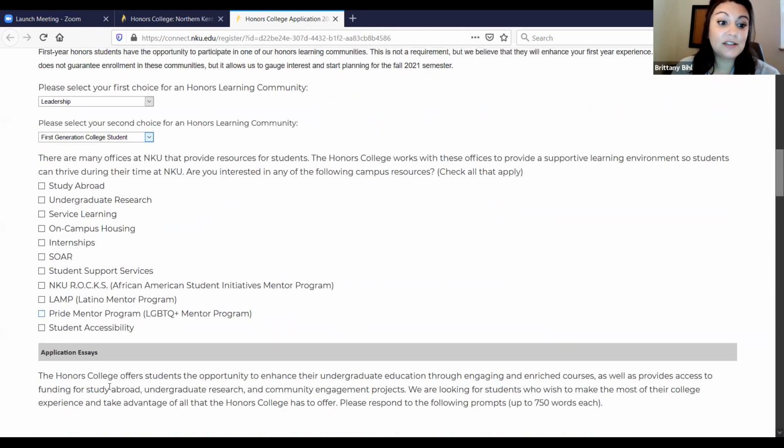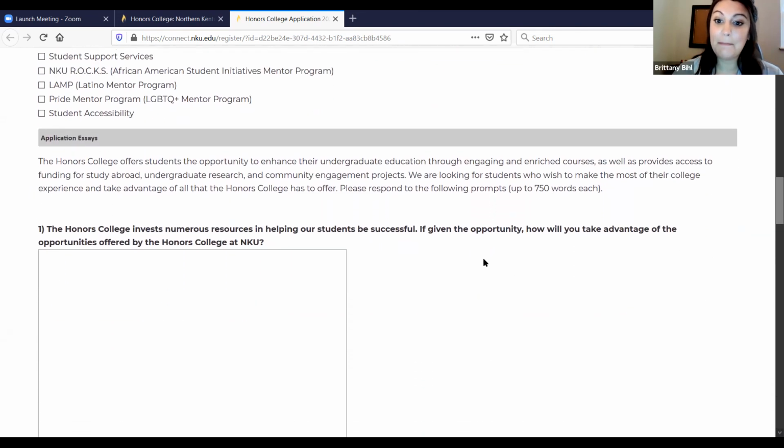And then this next question is the last one before the essays. And it's just about resources that you may be interested in. So we partner with different offices across campus to help students, and you don't have to select any, or you could select all of them or just all that apply to you. Anything that you're interested in. This isn't a commitment to say that you're definitely going to do this. It's just a way for us to put you in touch with these resources. We often send information if you indicate that you're interested in one, and put you in touch with the contacts here on campus that can tell you more about getting involved.